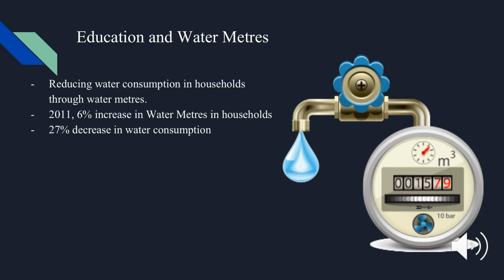A key factor to reducing water consumption in households are water meters. It provides a simple way for citizens to measure their water consumption and makes them aware of how much water they are actually using. From the time frame of 1991 to 2011, water meter usage in Canada saw a 6% increase from 52% to 58%, and a 27% decrease in water consumption from 342 liters per person to 251 liters.